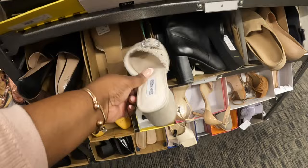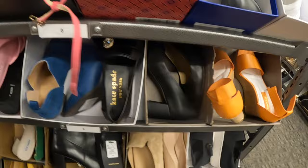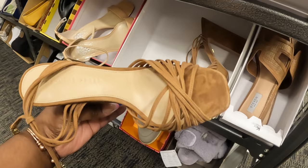Somebody just looked like they just had a, was like, you know what? I want this one, this one, this one. 50, and was like, never mind. Just put it all back. Because that's a big pile up right there. Steve in New York, those are 50. Veronica Beard. These are 180.